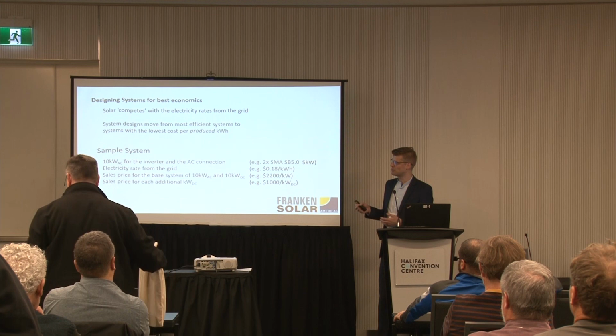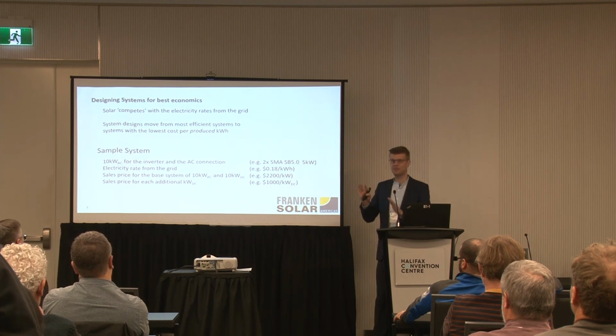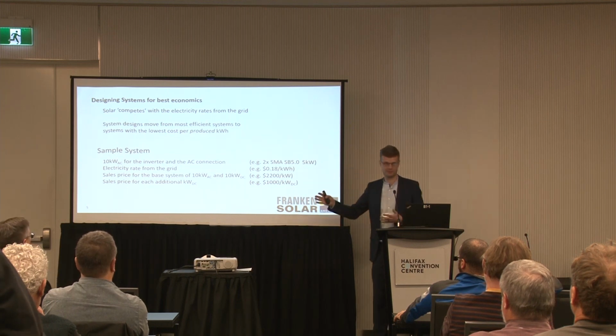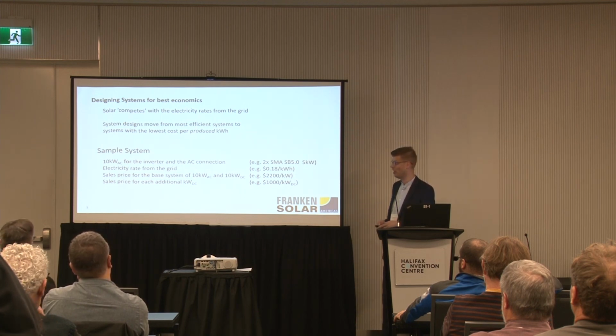And then we have an assumption: if we keep the 10 kilowatt system, a 10 kilowatt DC and a 10 kilowatt AC, what happens if we add more solar panels to the same system? So we go for 12 kilowatts or maybe 15. And we see exactly with a few samples how that will turn out and what the economics actually are.